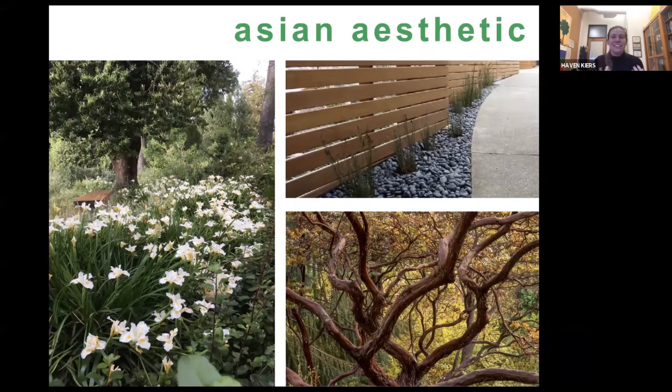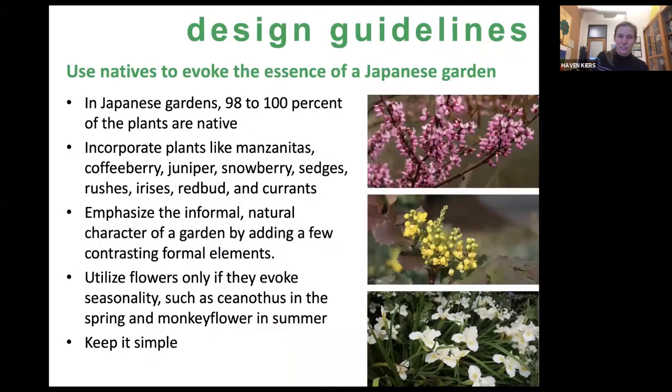And this is an area where we have so many cool California natives that allow us to do all of that. I just think, what fun to really play with that and to have that idea of the aesthetic of the Japanese garden, but only using California plants. I think that is one of those things that I love the idea of exploring.